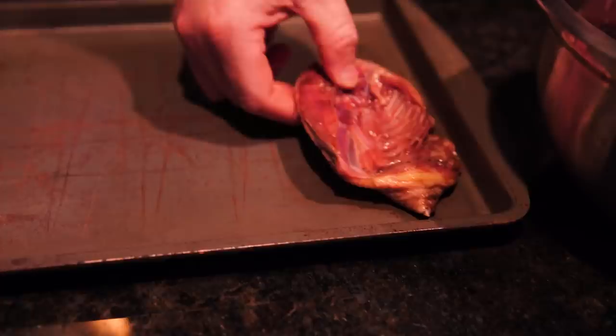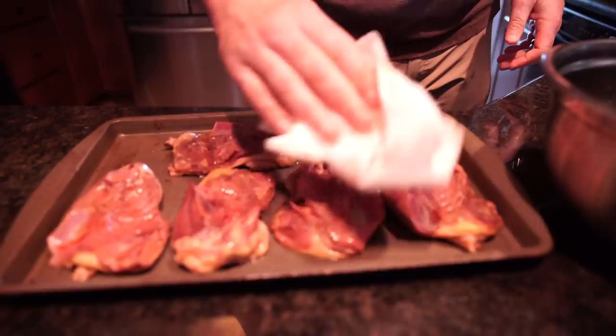Now you'll see, look, all I did with these was just cut the backbone out and cut down the breastbone. So this is a whole duck. He's just split in half. Then I'm gonna pat them dry with a paper towel. And now here comes our goodie.